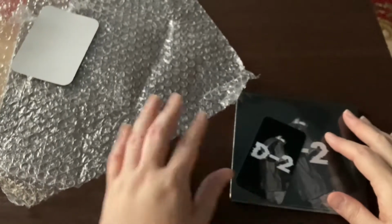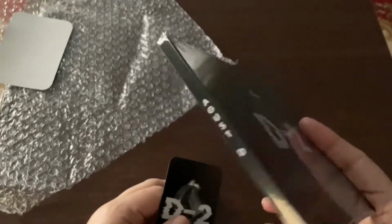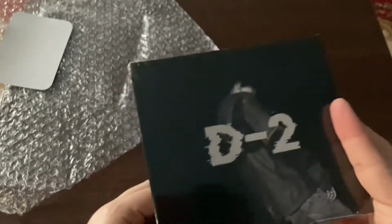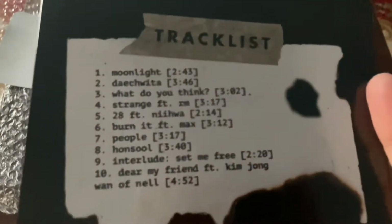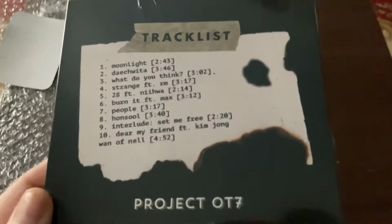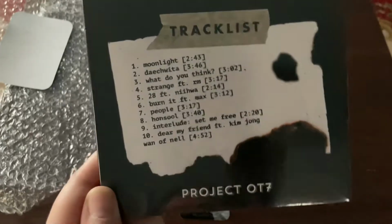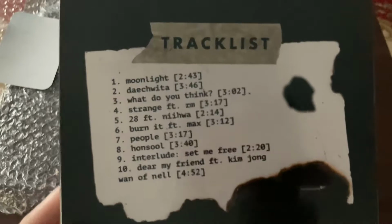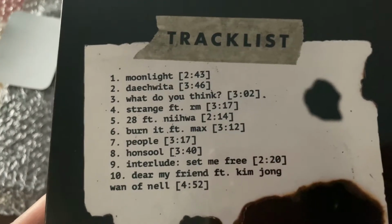All right, so as you can see, it's sealed just like a brand new CD you would see inside the store. And this is Suga's Agust D D-2. That's what it is. And I'm going to download the music from iTunes and burn it onto my disc that's on here. It's a blank disc in here. So that will go towards chart positions for Suga. So that's the track listing. Hopefully you can see that.